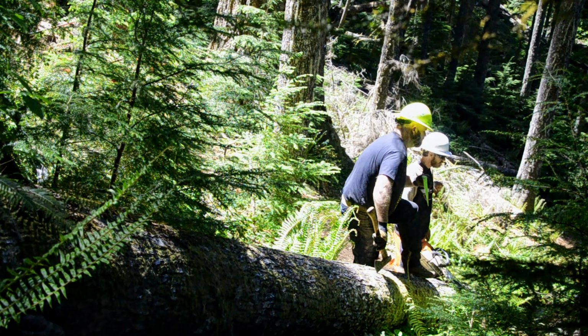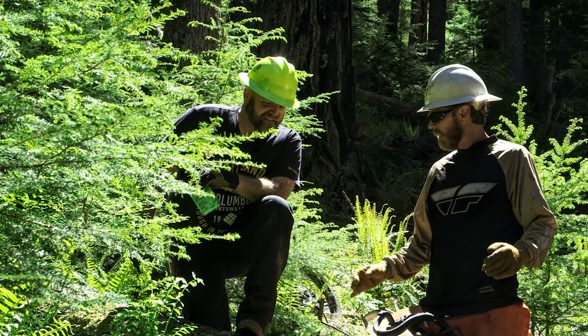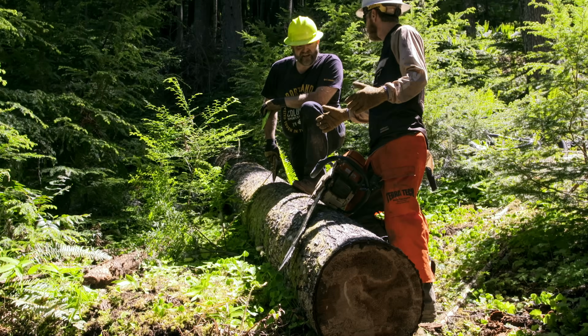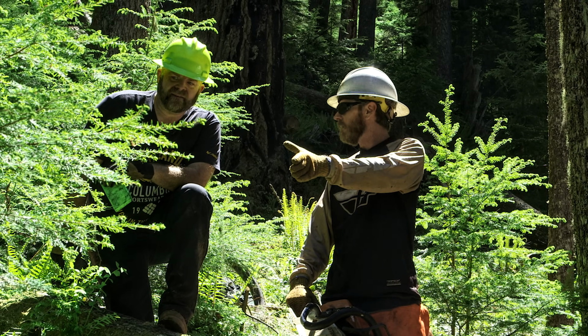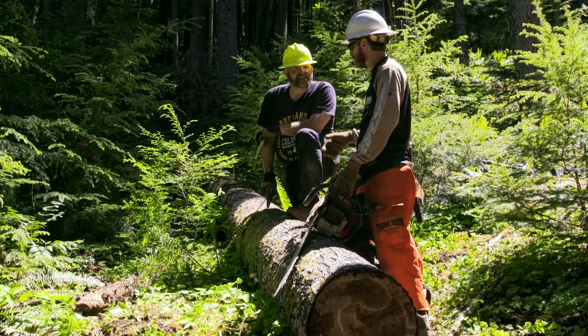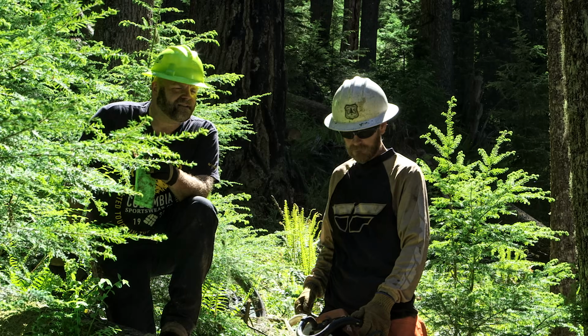Not one to leave without participating in all the manual labor, I joined Kevin to assist with some good old-fashioned chainsawing. Okay, so I'm going to cut 4 or 5 feet off of this log so that we can get this turn a little bit higher on the slope. And it might want to pinch my saw at some point, so if it does that, I'll give you the signal and you can put the wedge in and give it a couple taps. You bet. I'll wedge it. All right.